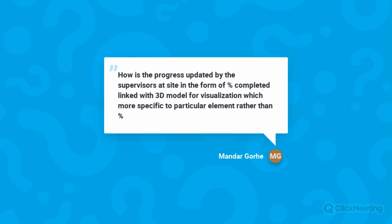And if your model is too high level, then you're only going to be able to visualize at that scale. So I hope that answers the question.